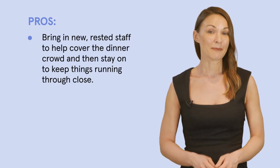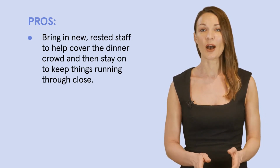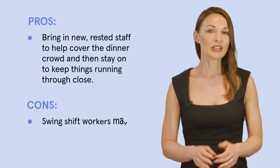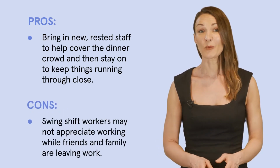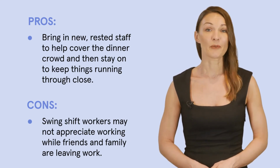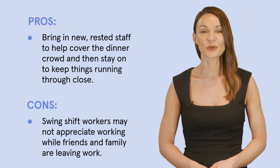Employees who have daytime commitments like class or another job will have their days free. The disadvantage of it is that swing shift workers may not appreciate working while friends and family are leaving work, and it may not work for parents who have to pick up kids from school.